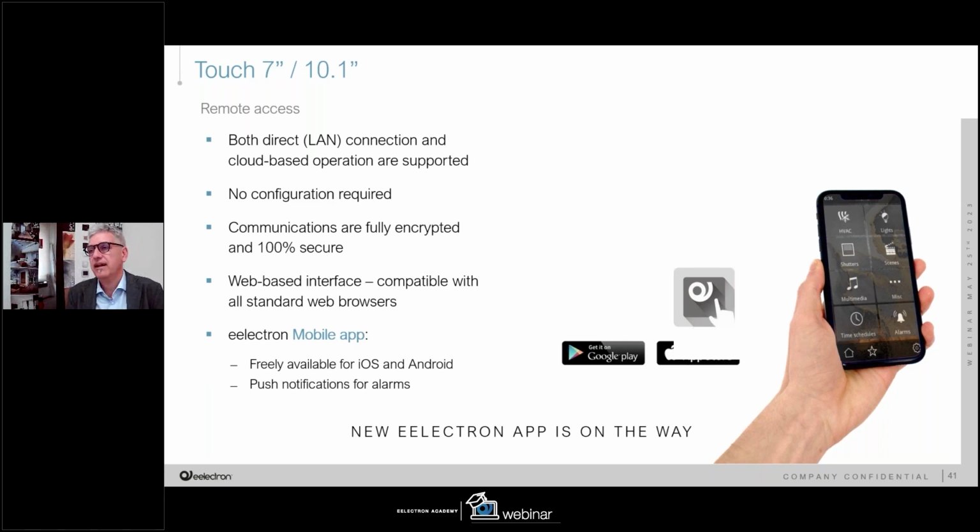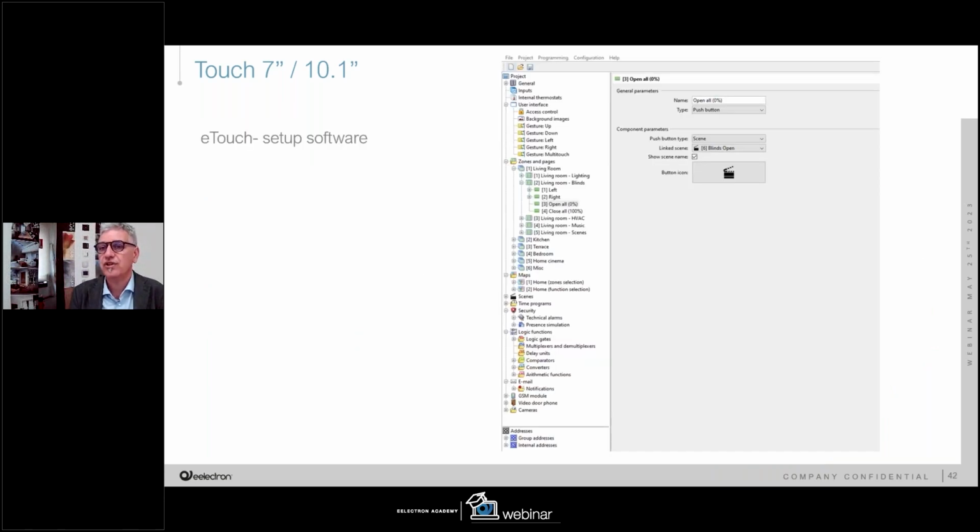So you can use the mobile app to interact with the touch, but if you prefer, you can also go through a web browser. A simple screenshot of the app: it's organized as a review with all the components, with the functions, easy to use, not so difficult to manage this kind of app to configure your touch.